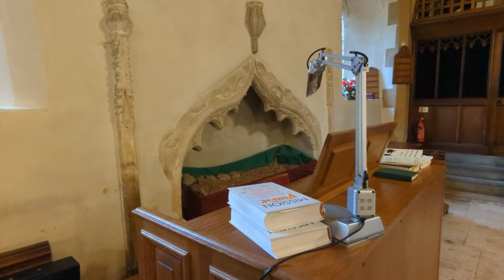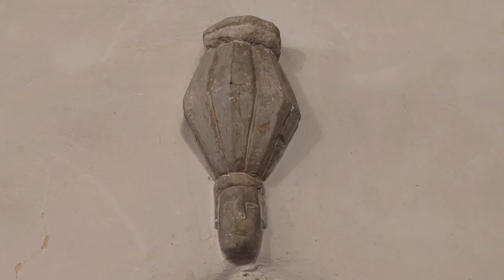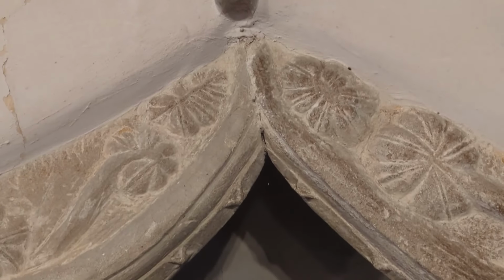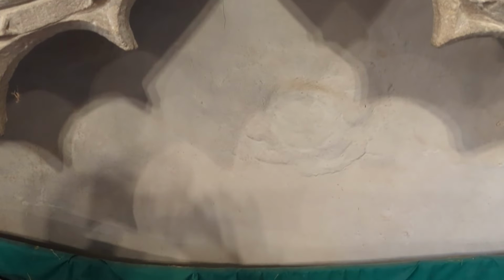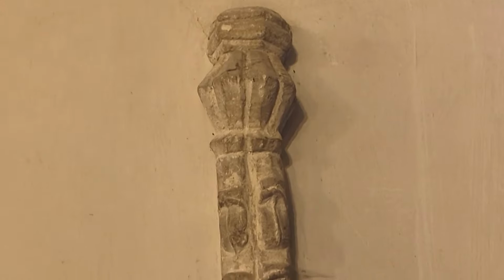The north wall contains an ancient early Norman doorway. The recessed tomb contains no figure. The workmanship is poor, but of the same date as the rest of the wall. I've included a slow pan in just to give you some time to look at the details. I don't know for sure, but it looks like this was used for the harvest service. This is a close-up of the recessed tomb.